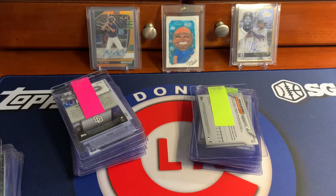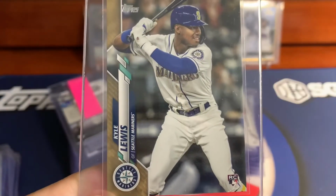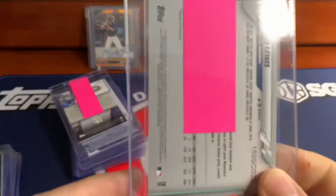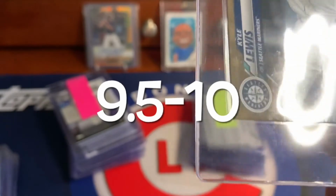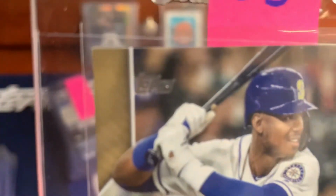Where are we now? We've moved on to Kyle Lewis. I got 3 Kyle Lewis cards, each different. So we have his gold base from Series 1 of 2020. And I said anywhere from 9.5 to a 10. I think most likely, just because of these colored edges, they might give it a 9.5.